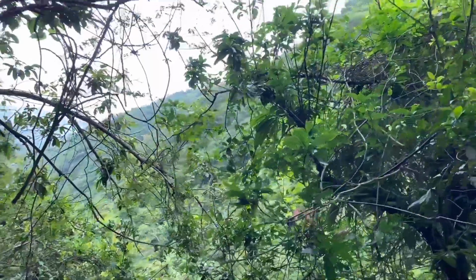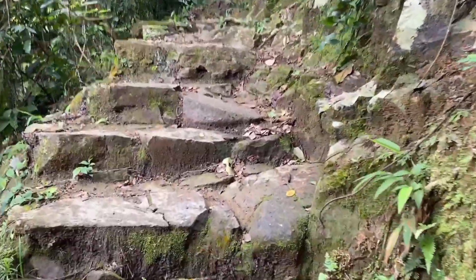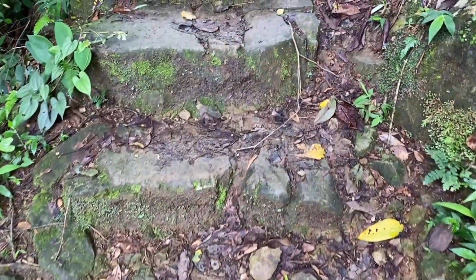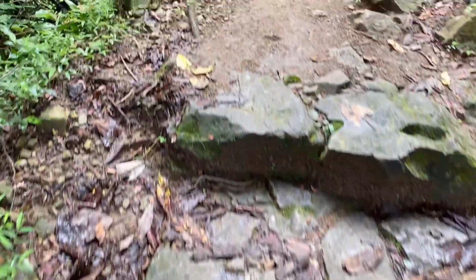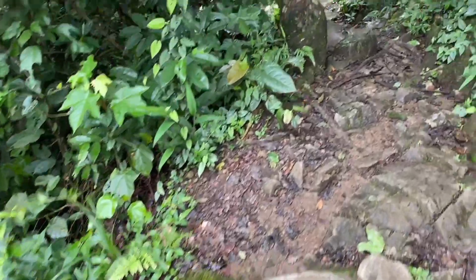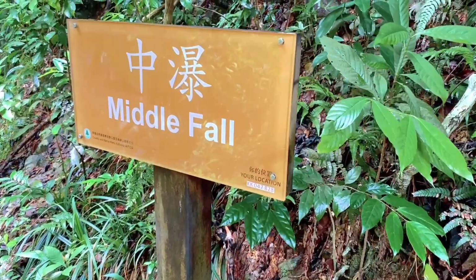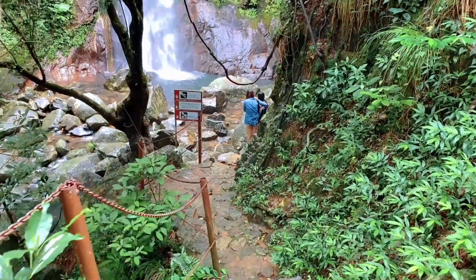So guys, we are done with the first waterfalls. Now I am going to the second waterfalls. The name of the falls is middle falls. So let's check the middle falls. So this is the middle falls here. Okay, let's have fun here. This is the middle fall.